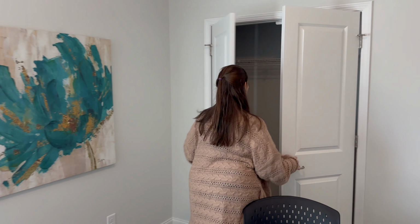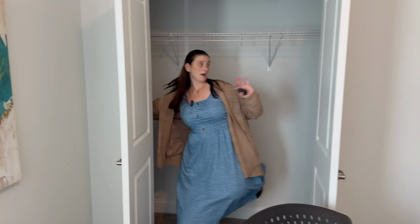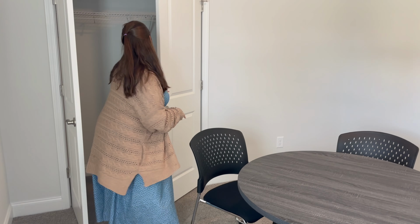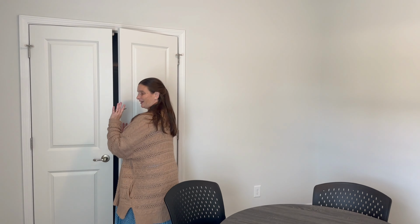You have a double door closet, which is lovely, and it's off to the side. Now the front door, we're going to go in really quickly just to peek in. We'll say hi to the sales agent on site, and then we'll continue on our way.